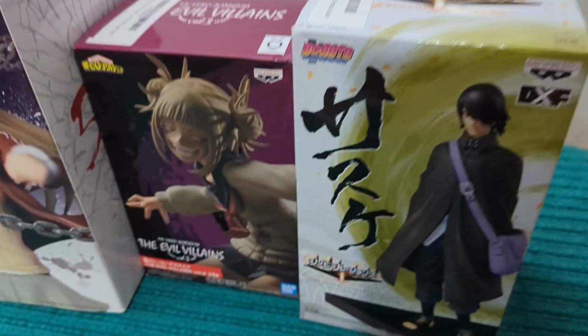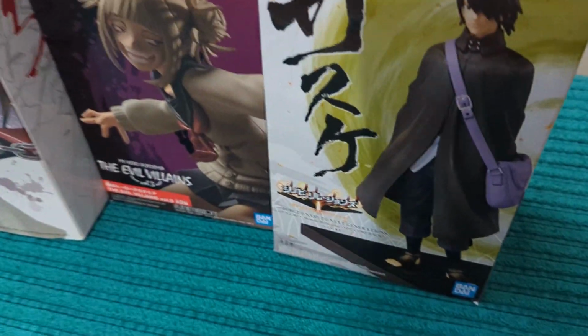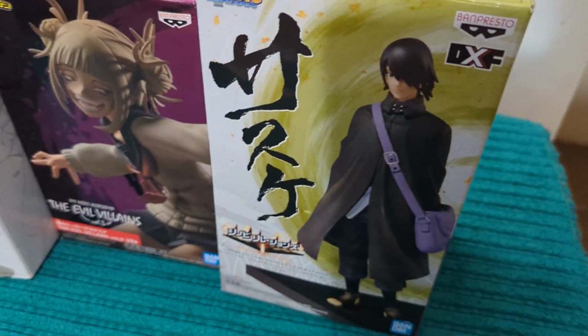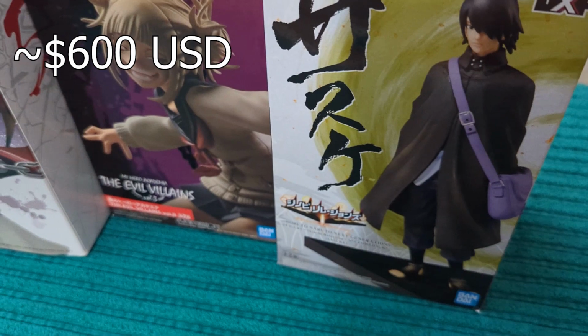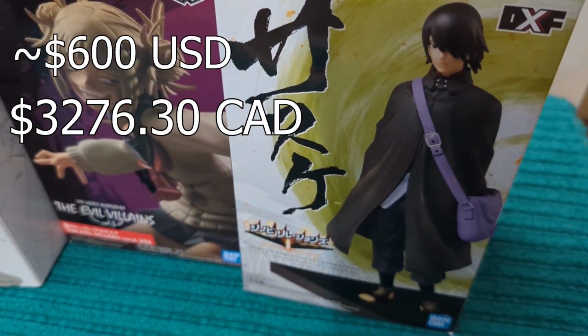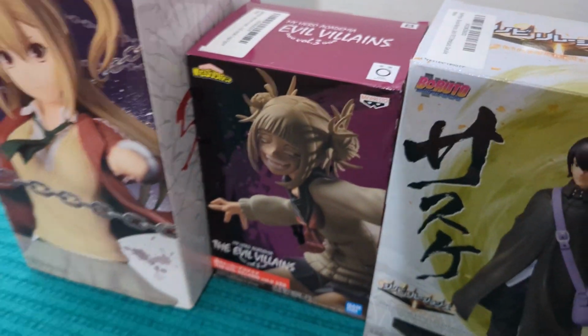But other than that, let me know if that mystery box was worth it or not as well. And the total cost of all of this is right over here. The whole cost of my trip is right over here, probably in different currencies. And yeah, that is everything I got at Anime Expo 2023.